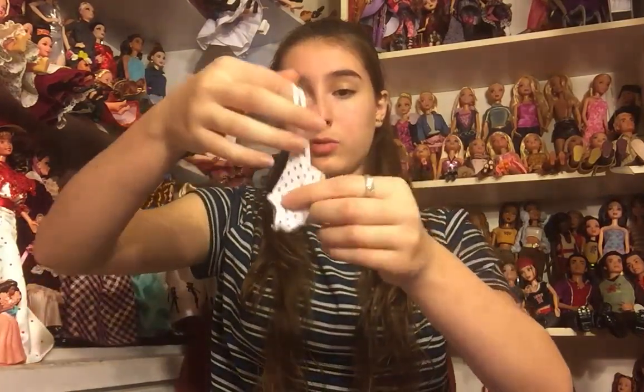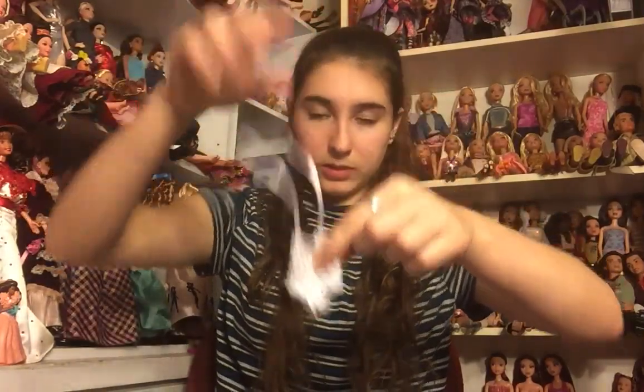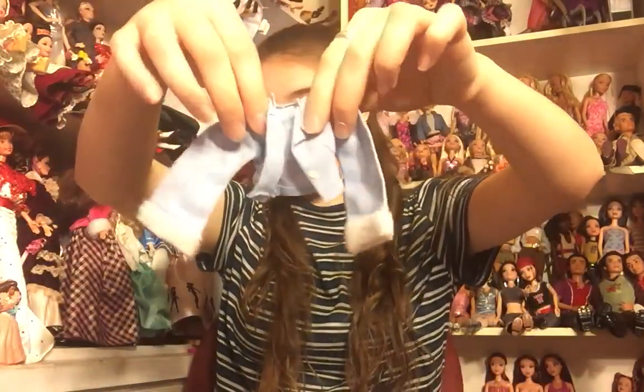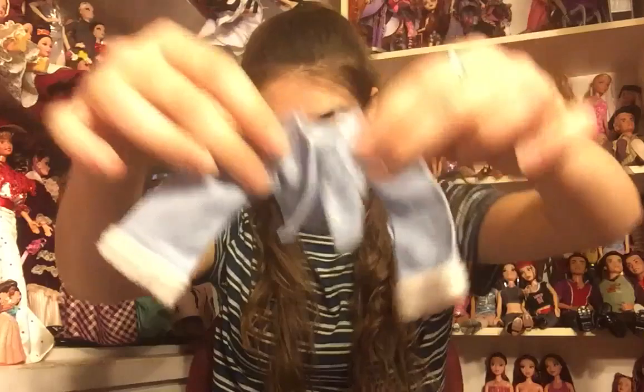Ooh, we have this really cute one-piece swimsuit. It is polka-dotted with black, and it ties in the front, or it ties around the neck. And then we have this, it looks like a quite old jacket. It's got fuzz on the hem, and it's light blue with buttons. It's a very nice top. It looks like it might be old.